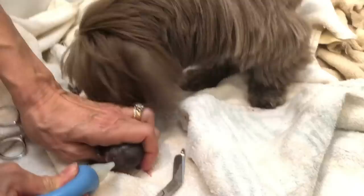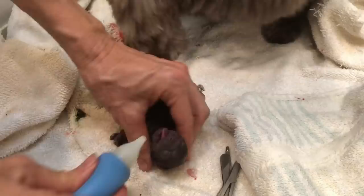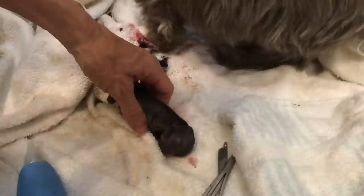Did you get the placenta yet? Thank you. She just tried to. Now I'm going to unclamp because it's been about 30 seconds or so. There you go. Good job, Coco. Okay, I need a little washcloth. The towel's really handy. While she's cleaning herself a little bit, I'm going to rub.